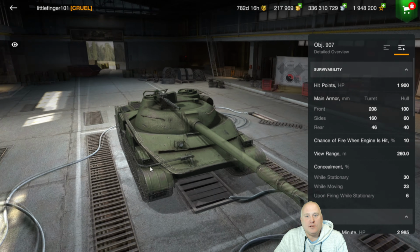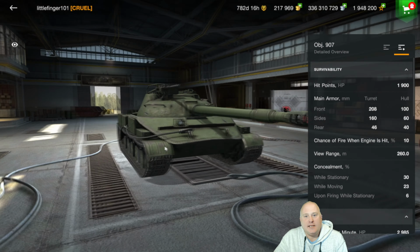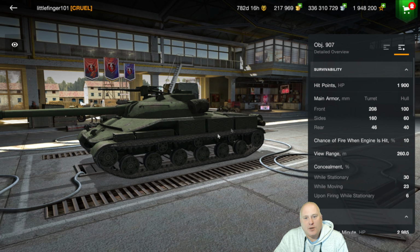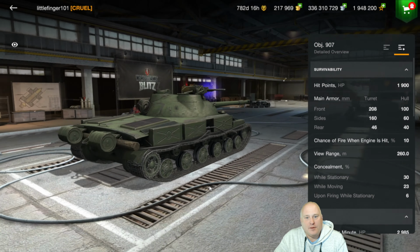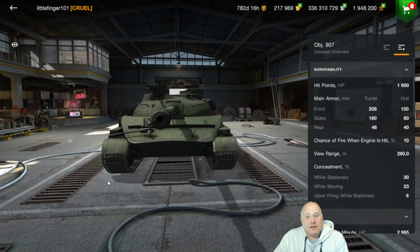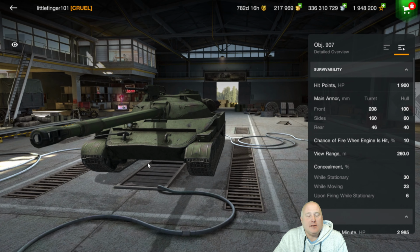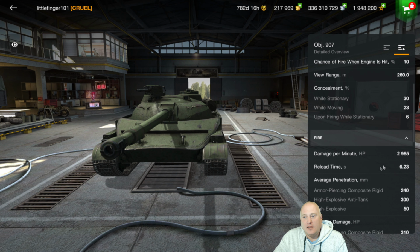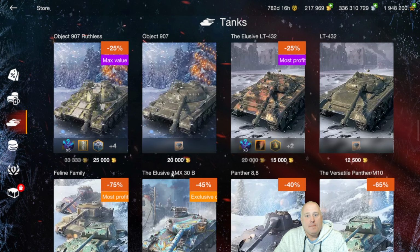But the Object 907, 60 kilometers per hour. It is a Soviet medium tank with very little armor. Some spaced armor here on the sides, but apart from that, I think probably it's going to be like a TVP in speed, not quite as fast as a Leo. Fast firing, accurate gun, almost 3,000 damage per minute before equipment. So again, early adopter price of 25,000 here. You can get it without all of the boxes and camo for 20,000.